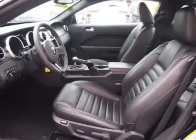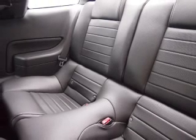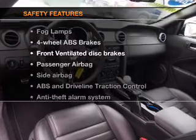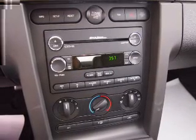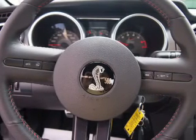Leather seats, power door locks, power windows, cruise control, an AM/FM stereo with multi-disc CD changer, a satellite radio, power mirrors. If safety is a high priority, rest assured knowing these top safety components are included: front ventilated disc brakes, passenger airbag, side airbag, traction control, low tire pressure warning, independent suspension.